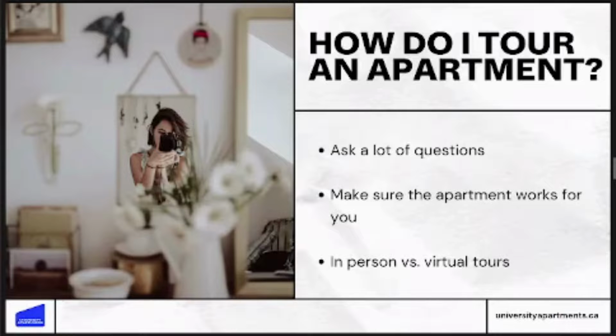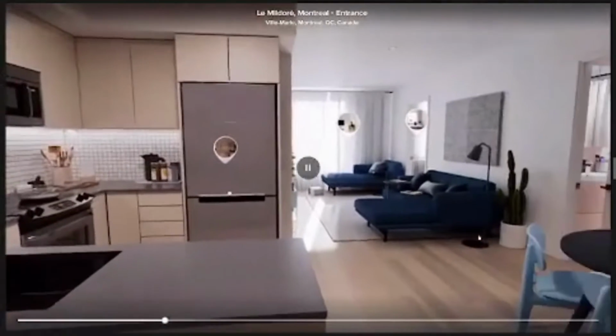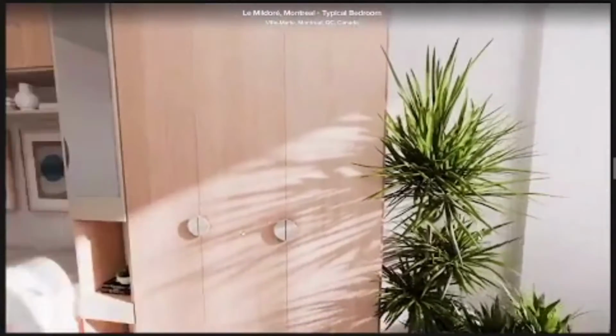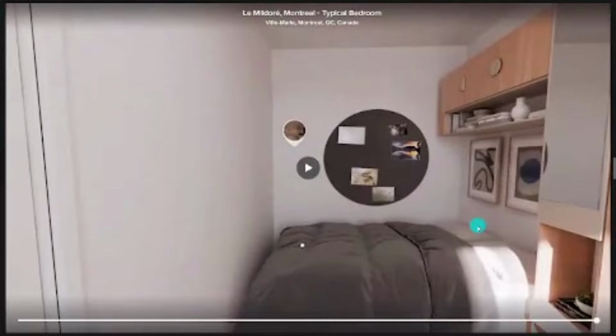You can usually ask for floor plans or just an idea of where each room would be in the apartment. One of the examples I have for you on the screen that Tara's going to put up is one of our virtual tours at Mildore. It shows you what the apartment should look like and gives you an idea of the space and the layout. So now you can tell exactly around how big it's going to be and how it's going to look. You should always keep in mind all these things when you're touring apartments.